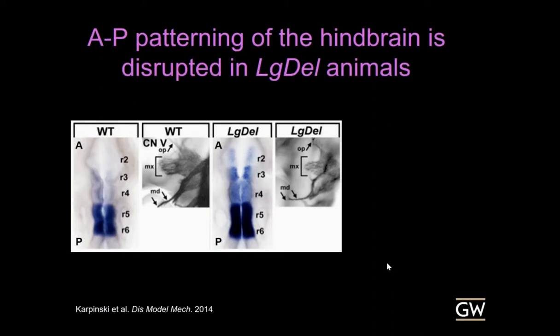So then the next question that we asked was, what is the mechanism for this disruption and this abnormal morphology? If you look at the hindbrain development, one of the signaling molecules that establishes the anterior-posterior polarity is retinoic acid. Here is in situ hybridization of E9.5 hindbrain with CYP26B1 probe, which is a retinoic acid catabolic enzyme. You can see that in wild type, retinoic acid is mostly expressed in rhombomeres 5 and 6. In large scale embryo, however, retinoic acid expression is expanded toward the anterior rhombomeres, suggesting that the identity of the cells in the anterior portion of the hindbrain has been disrupted.